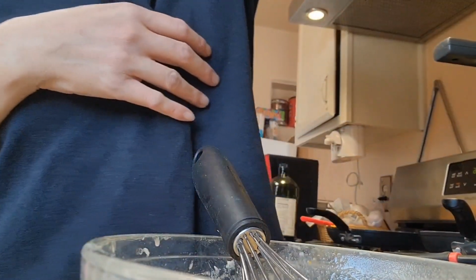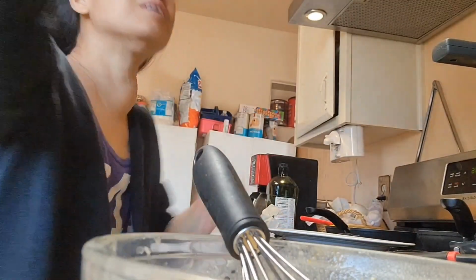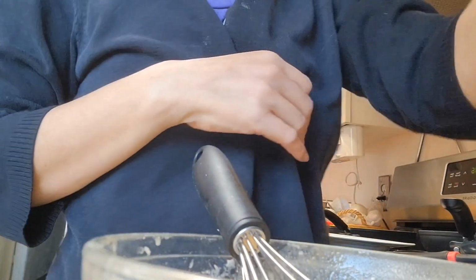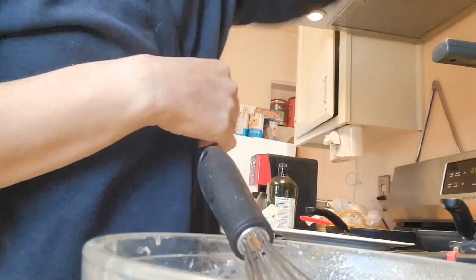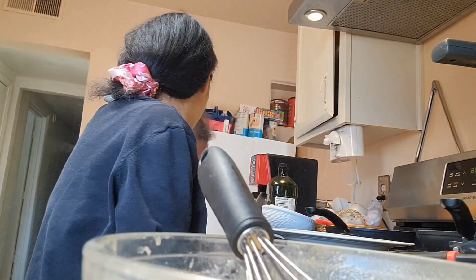Who will be the next one? Look, since there's water in it, it's so flat. But at least it made that. Get a big spoon, baby, like this. Smells good.